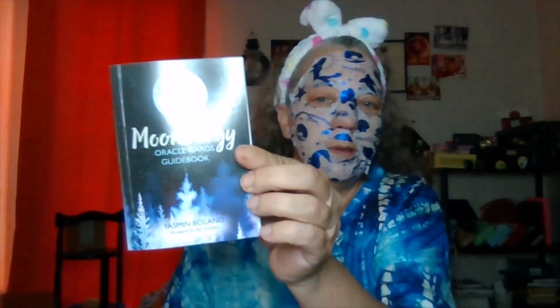We're going to do things a little tiny bit different. We're going to pull the moon cards the way they're, you know, intended. We're going to shuffle them and pull them and read the meaning. So we're going to do the moon card first. And this is from the deck Moonology, and they are oracle cards. It's by Yasmin Boland. So here they are. This is what the back of them looks like. And I am going to shuffle them.